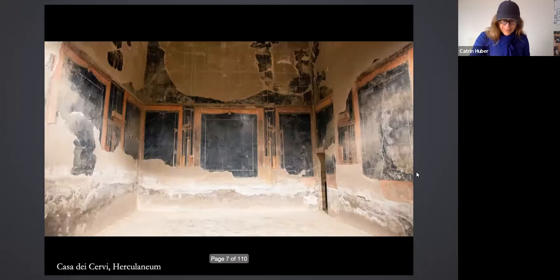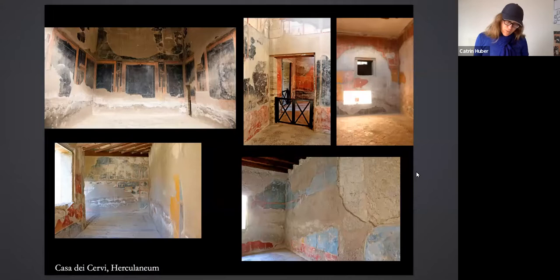Here in these images from the Casa dei Cervi, the House of the Stags at Herculaneum, you can see how wonderfully a house is decorated through different wall decorations and different color schemes as well. I developed different approaches then through artistic practice, through making, trying to find out more about Roman wall paintings.